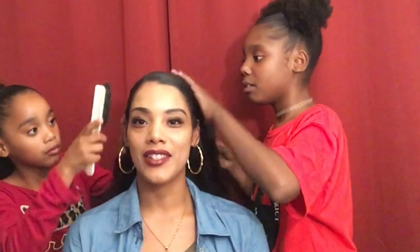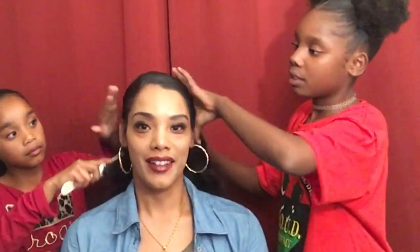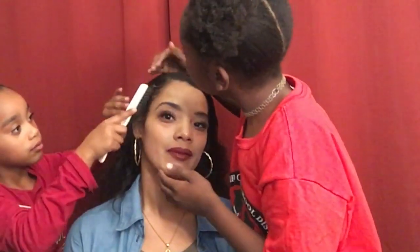Ooh, I'm looking real sleek, you guys. I'm liking it so far. This is actually how I wear my hair, like with a deep part. So I'm digging it. Jello, why are you looking like that? I helped her out because she had some struggles.